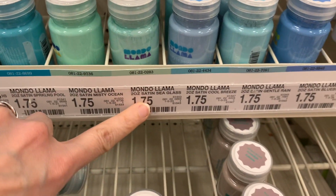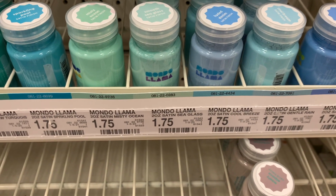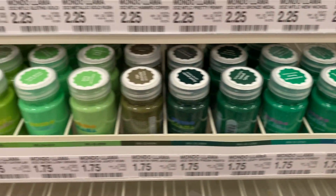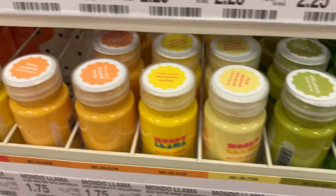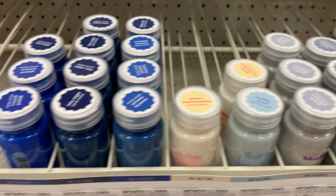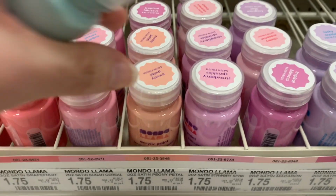Okay, so these are $1.75 and these are just the regular colors. Look at that gorgeous pale blue. That's so pretty. Y'all know how I am about my pale blue colors, but this one is the metallic and then these are just the more matte colors. But I'll take you down here and just show you what they have. Look at these gorgeous greens. Oh my gosh, those are so pretty. Okay, and then this is the third row. So let's see what we have here. These look like just more matte colors. Look at these purples. Oh, those are so pretty. Look at this color.